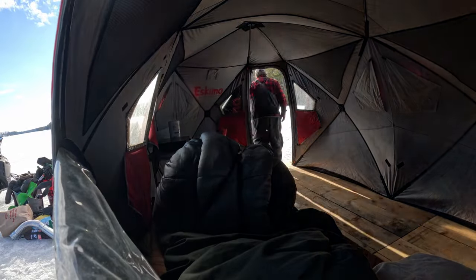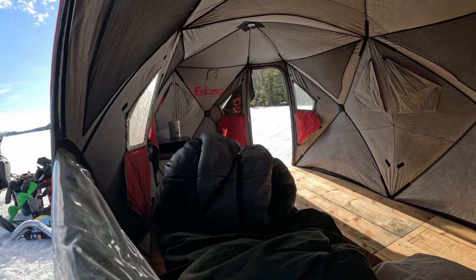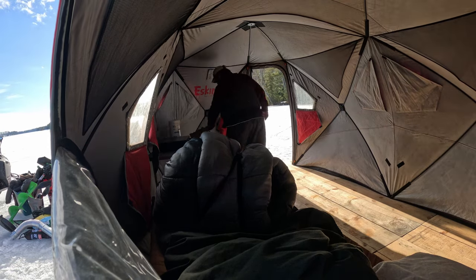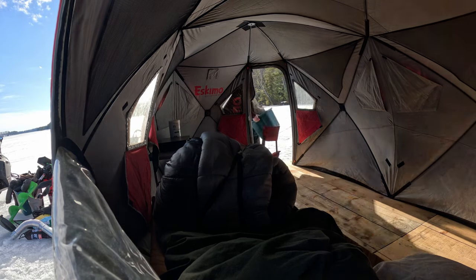Temperatures this week look like freezing at night in the 20s and mid-30s in the day, so we're on a warming trend. I'm lucky to have ice. I'm happy to have ice. Happy to be out here winter camping. Happy to bring it to you guys, so super stoked for that.